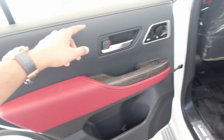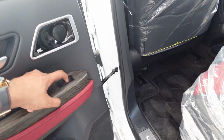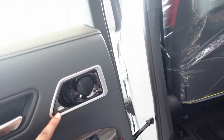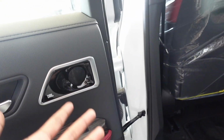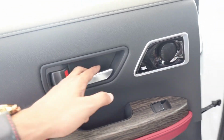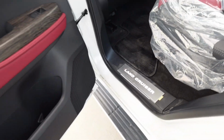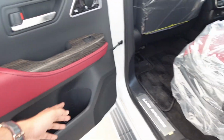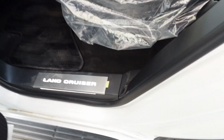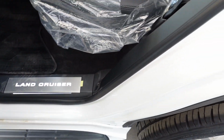So here is all this soft touch material which they have provided, wooden finish. Then you have window roll up and down, JBL speakers, very nice thing. Of course, at this price point you deserve the best. Then you have the door opener over here, bottle holder, a place to keep some of your stuff, and a speaker also, another skid plate which says Land Cruiser. Okay, so this is the thing.